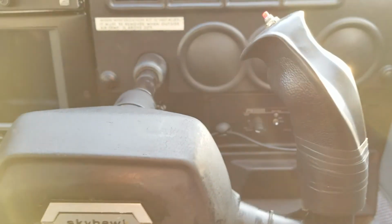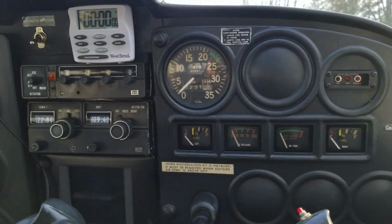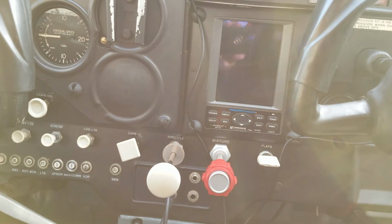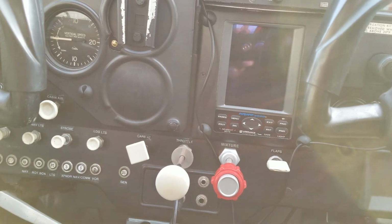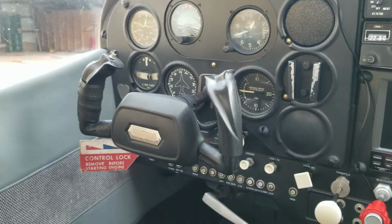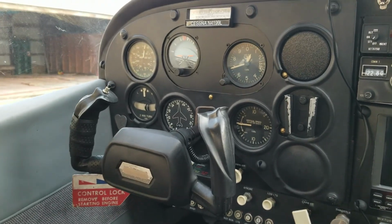We've got a PM1000 intercom. There you can see the tach hours and the ELT control. The radios, and then in the center section here is installed a Lowrance AirMap 2000 VFR, basically a portable GPS that's been hardwired in. Has batteries for backup. It's got the more modern control yoke configuration, and I've got the original loop style control yokes that come with the plane.